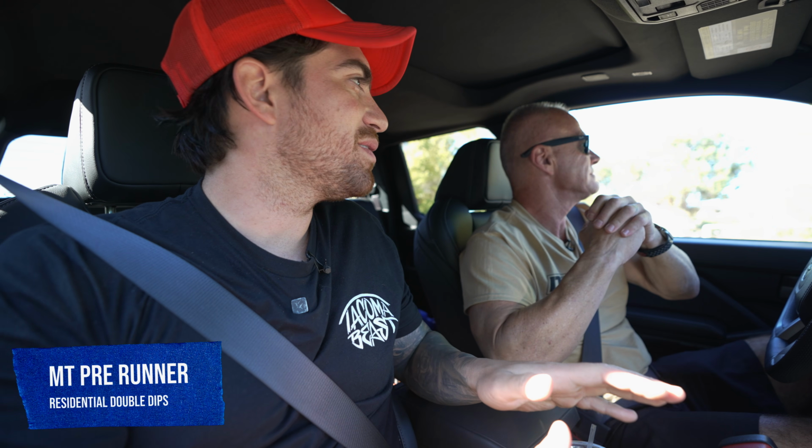We're back at the MT Pre-Runner 2.5 setup. And what are we doing? Yep, we're gonna jam some ditches in the neighborhood, right? Let's do it. So this is our little mini off-road course. People drive to and from through neighborhoods every day when they go home. So this is part of our evaluation process. We want to be what the customer is. Let's do it. I have a feeling this is gonna be fun.